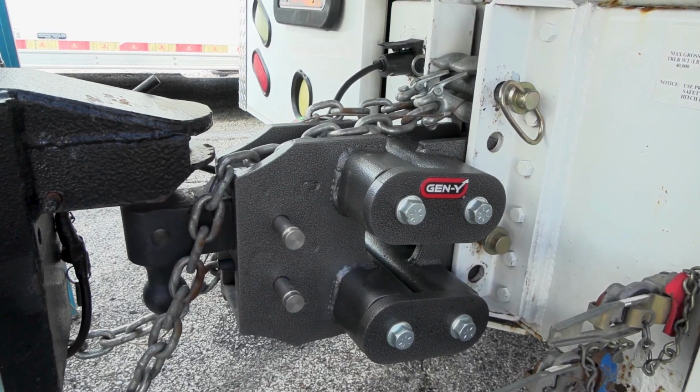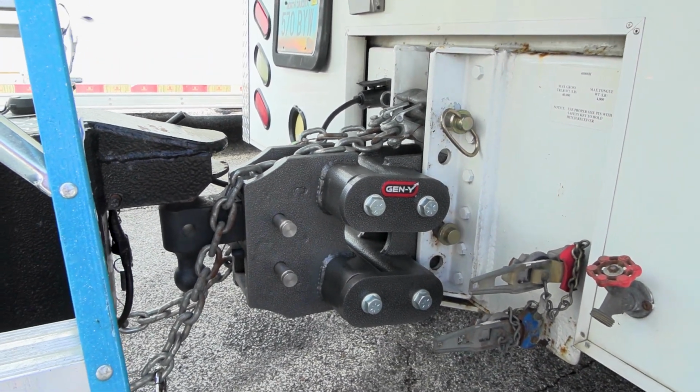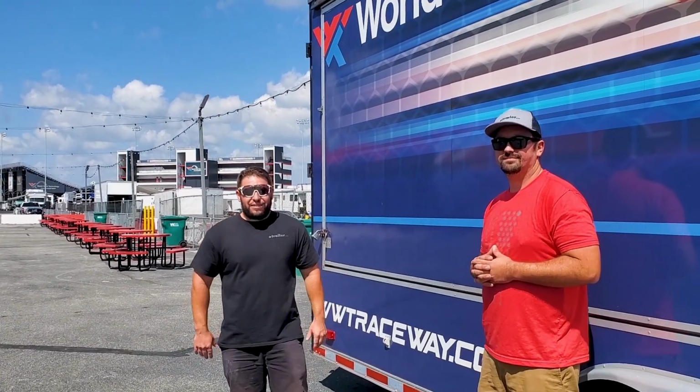Well, just like race cars or even tow vehicles, suspension's key, but adding suspension to a connection point just makes it that much better. Absolutely. But yeah, Gen Y, great products. Again, having that suspension is super important. It's going to absorb that shock, and it's tried and true. Glenn uses it and he can attest to that. Absolutely. Thanks a lot, Glenn. Hey, thank you.